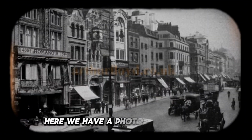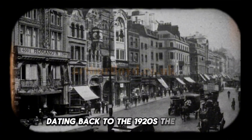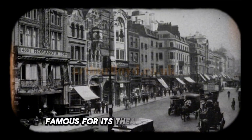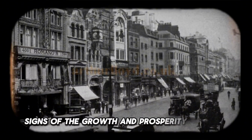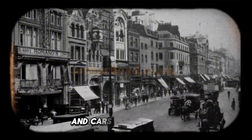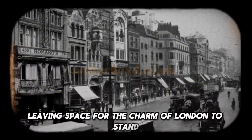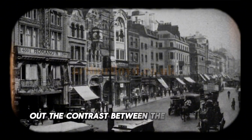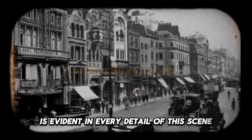Here we have a photo of the Strand, one of the oldest streets in London, dating back to the 1920s. The street, famous for its theatres and hotels, was already showing signs of the growth and prosperity to come. The sidewalks were filled with pedestrians and cars were still few, leaving space for the charm of London to stand out. The contrast between the old and the new is evident in every detail of this scene.